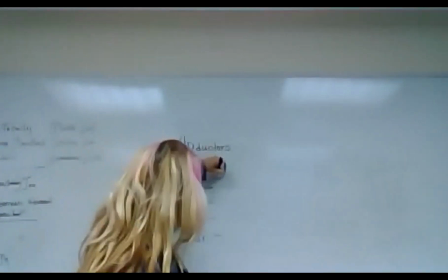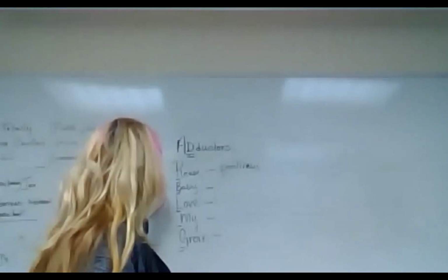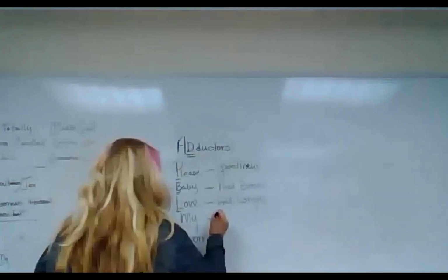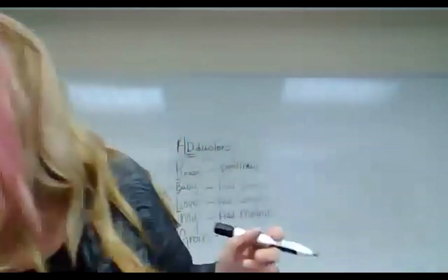Pectineus. I apologize if I spell it wrong. Is that an EUS or an IUS? EUS. Then we have the 3 adductors that have the name adductor in them. Adductor brevis, adductor longus, and adductor magnus, and then gracilis. And I always spell gracilis wrong, so I'm going to look in my book for gracilis.